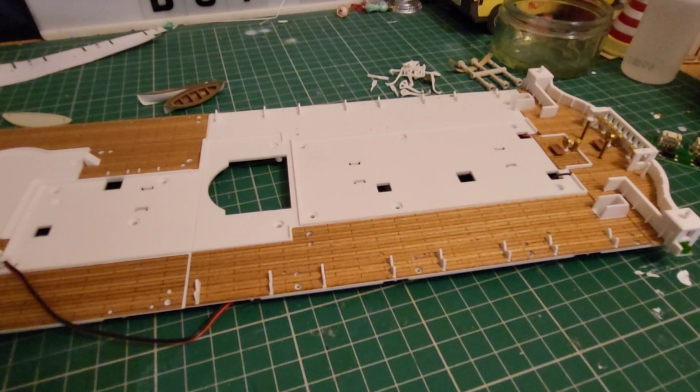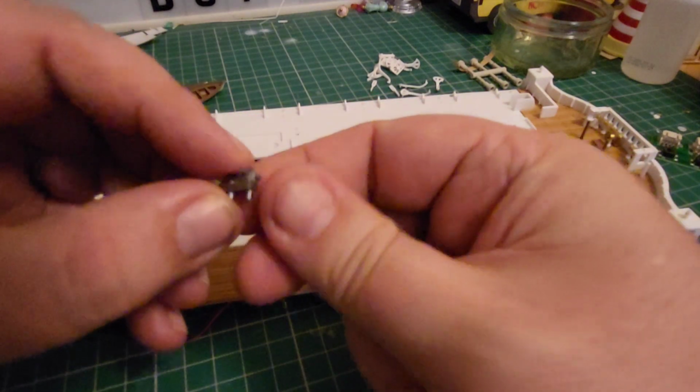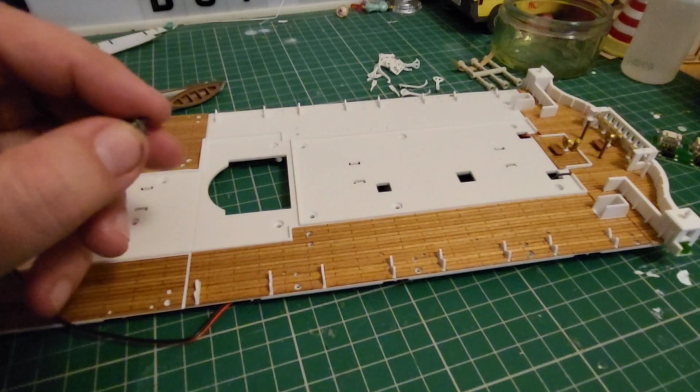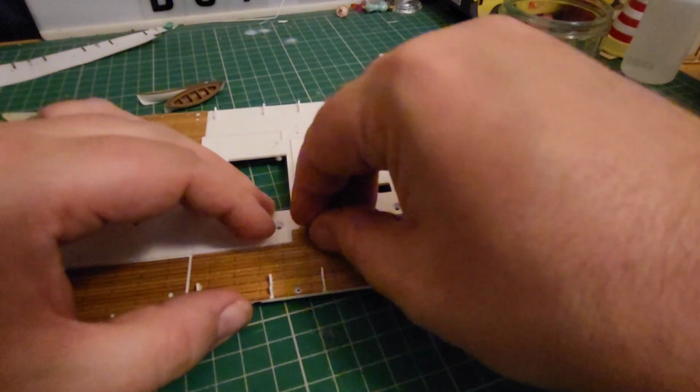Now we're going to fit a winch on the deck. And I can see where that's going to go. So, yes. Let's take our winch piece here. So that's our silver winch piece here. And this is going to go... Which way around is this going? Yep. So this is what would have winched our lifeboats over the side.